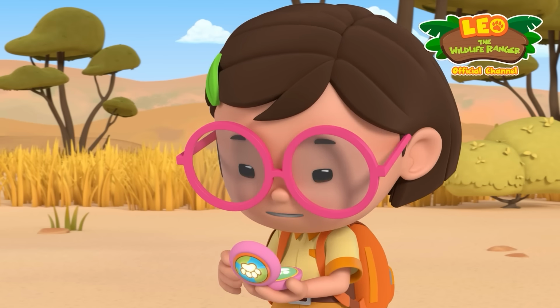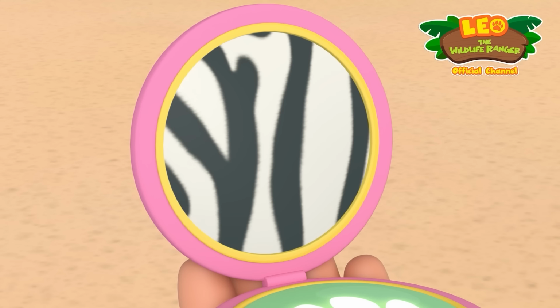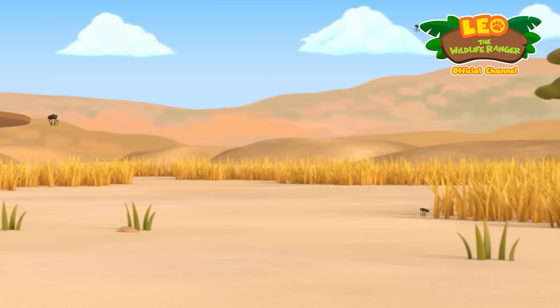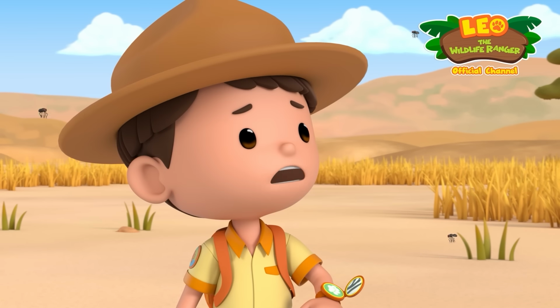Cool! You just have to aim it at a zebra. And it's a success if the stripes match. Aim at a zebra. Ugh, these pesky flies are getting in the way.